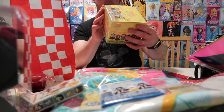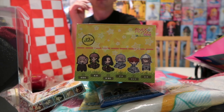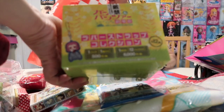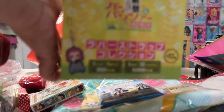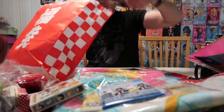This is probably, that's a whole case. That is a whole case. I don't know the anime. It looks cute though. I've seen that before. Girls und Panzer, the film. This is a $60 case. $60 case, full set, in a $30 lucky bag. Holy cow. But I don't know the anime.